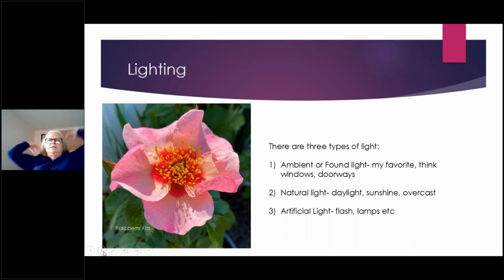So there are 3 types of light. There's ambient or found light, and of course that's my favorite. I love doing things from windows and doorways, and it just gives this really, but I'm a photographer who likes darker than brighter, so that's just a disclaimer here. There's the natural light, the daylight, the sunshine, and overcast. Overcast days are great for all kinds of photography. It really is, because it has the true color. Nothing is garish. And then you have your artificial light, of course, with lamps and flash and circle lamps and all that other stuff that came out with the pandemic and people having to broadcast from home.